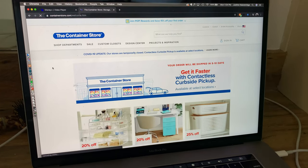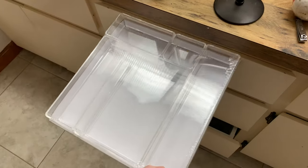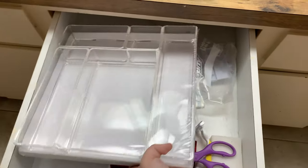I then ordered online everything I wanted from the Container Store, picked it up with Casey, and brought it home. I don't even know what day it is anymore with this project. But Casey and I just went to the Container Store to pick up our order. Curbside pickup, we didn't leave the car. We got this organizer for this drawer, because this is going to be her most used drawer. So I'm going to clean that out and this will go right in here.